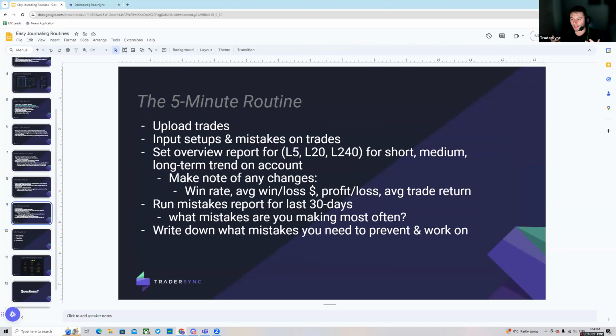If you guys can imagine your moving averages on a stock, you have a short term, which may be your 9 SMA or 20 SMA, you have your intermediate, which is typically a 50, and your long term, which may be like a 200, right? Similar with your journal, you're going to want to look at how you've been performing the last week, the last month, and the last year. And then take a mark of that.